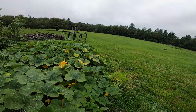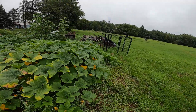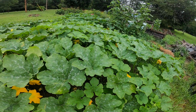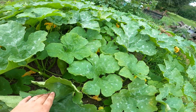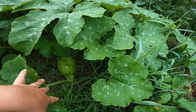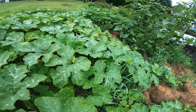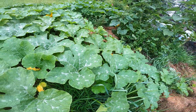I don't know the name because when we went pumpkin picking last fall, we don't really know the name. We bought it from another farm and the seeds just kind of got mixed up while we were gutting the pumpkins. There's one over there. And so these should be just like orange jack-o'-lantern pumpkins, the ones that you would carve. So it has plenty in there. There's a really big one. I think that's our biggest one. So those are doing awesome.